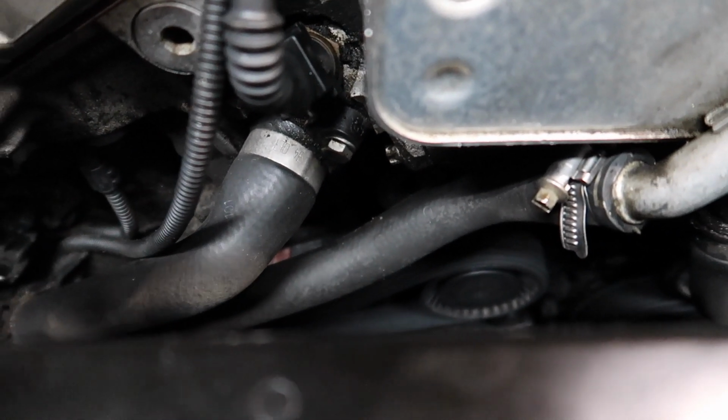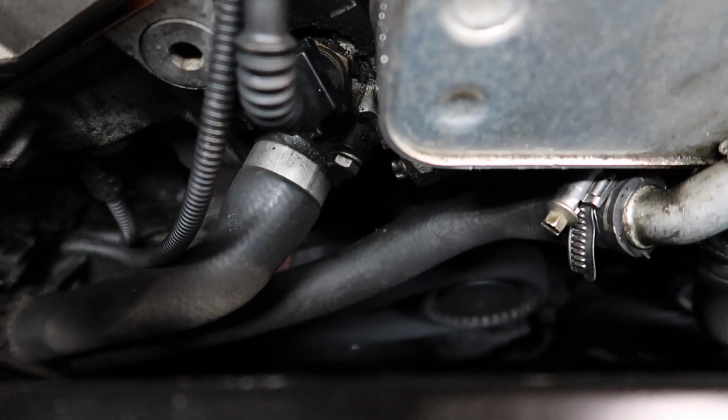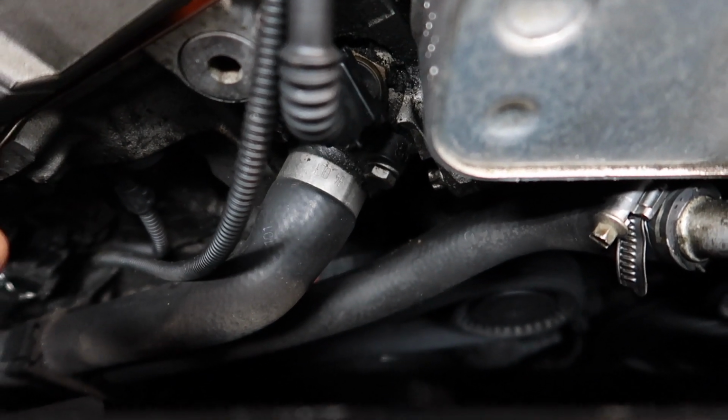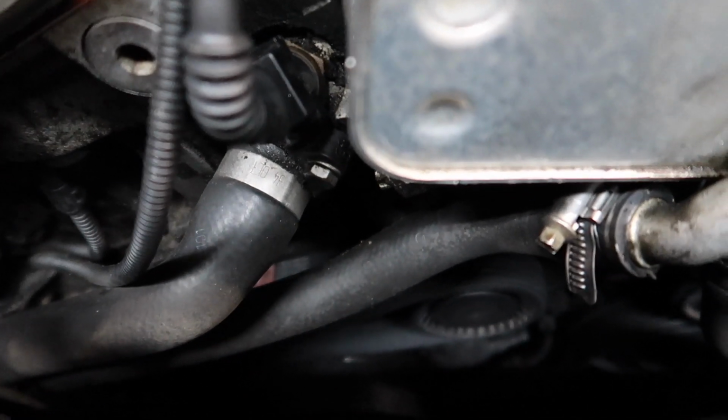I would advise doing that, especially if your oil filter housing gasket has been leaking, just to secure it, because you've got to remember the tensioner itself on this car is an aluminium bolt, and that can end up breaking out, especially if it's not torqued right, and end up derailing your whole belts as well. So you want to make sure you change that over.